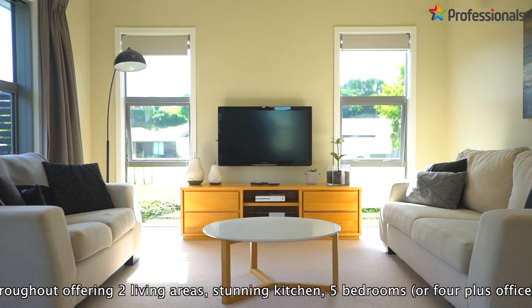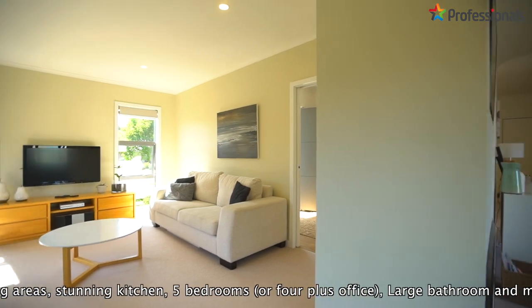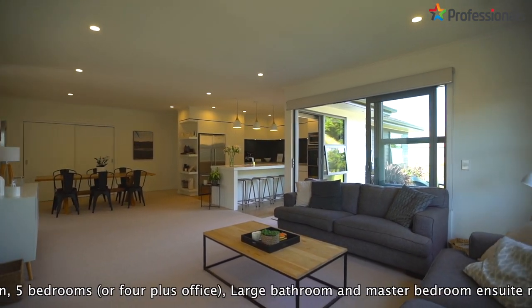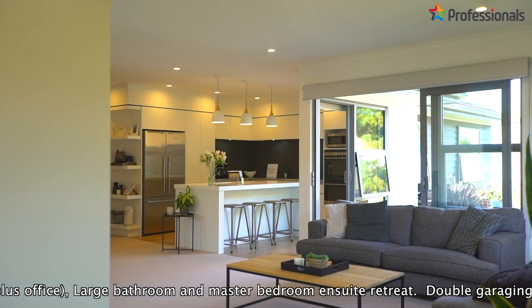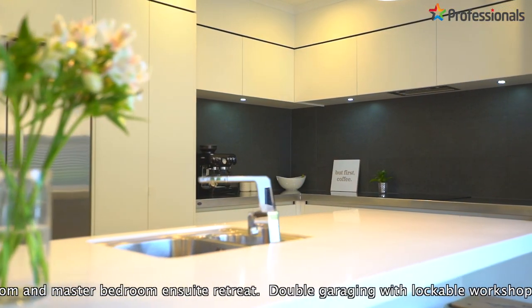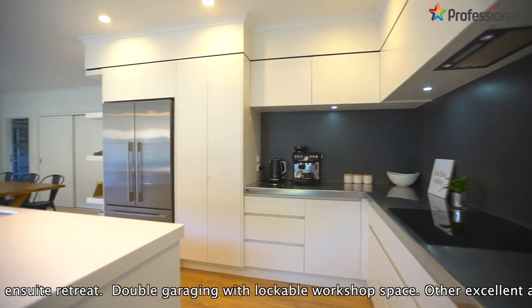The well-considered layout offers two welcoming living areas, a quiet family lounge and fabulous open-plan living. Entertaining friends and family and cooking will be a breeze in the stunning designer kitchen, and there is easy flow to the outdoors, great sun and a completely fenced private backyard to enjoy.